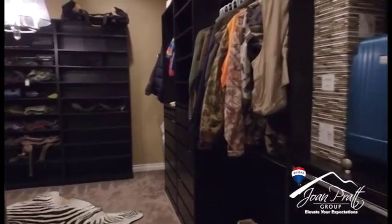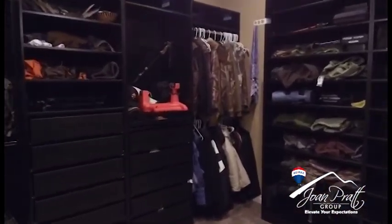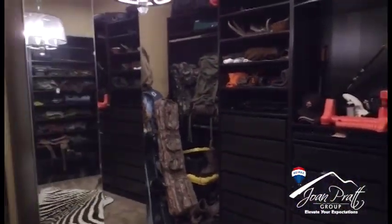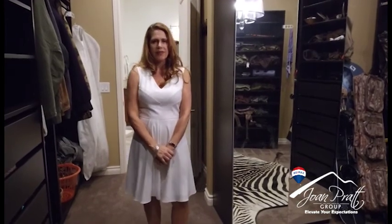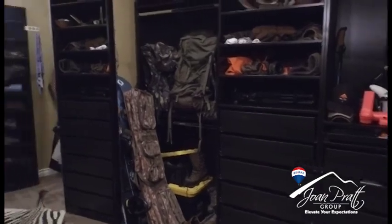Take a look at this amazing closet. The people that we've had through here so far have had family members that come to visit often. And so they're using this suite here for those family members that come to visit. But certainly you could move them in too, and they would have their own wing to the house.